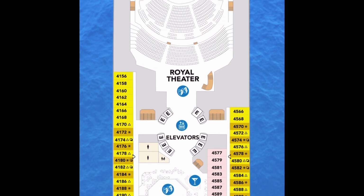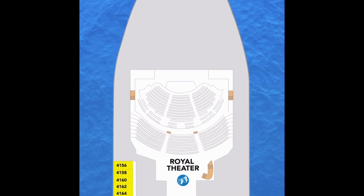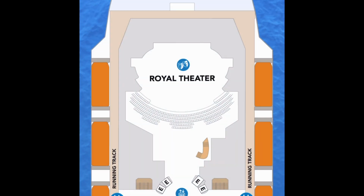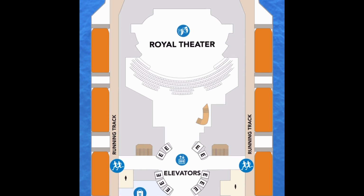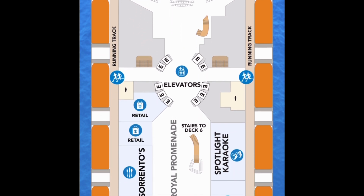It's really nice. And of course, this is the bottom floor of the Royal Theatre, where you're going to see production shows and all sorts of amazing entertainment. Now, of course, the Royal Theatre is much more lower than the Aquadome. Next story up, we have, again, continuation of the Royal Theatre at the front of the ship. And then as we scroll down, you'll see here more of the elevators. Again, that layout I'm a huge fan of.